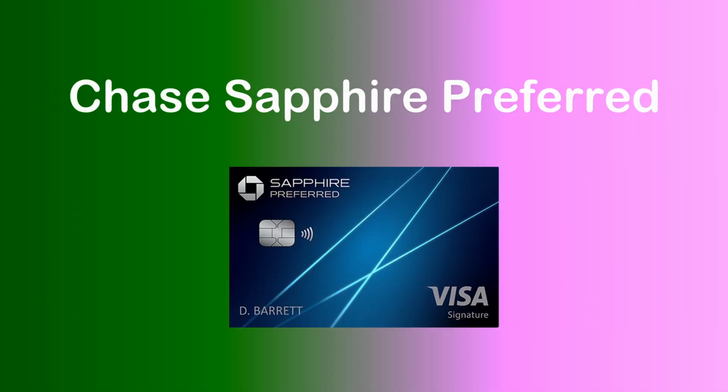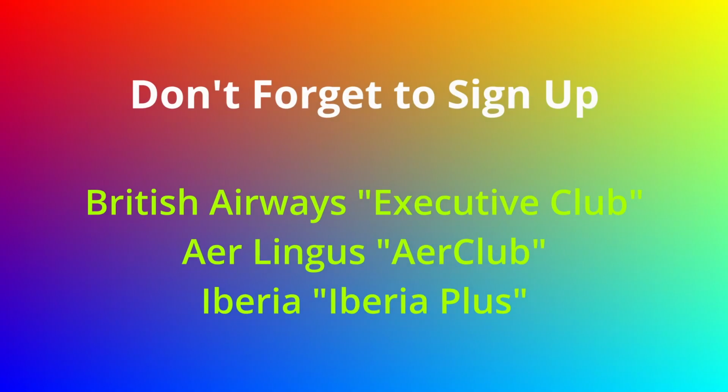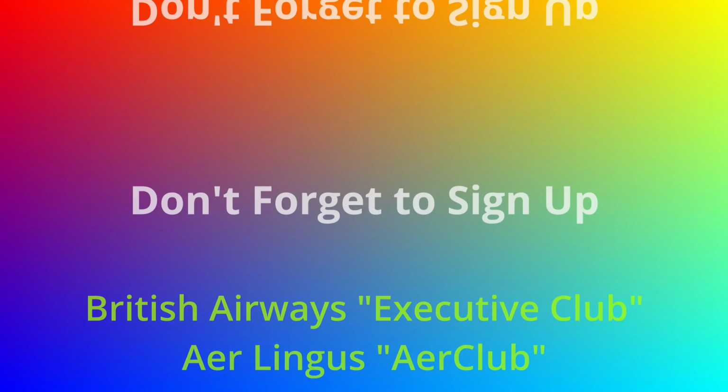Now, if you don't fly to Europe at all, I wouldn't even think about getting this card. There are so many better and more flexible options, like the Chase Sapphire Preferred, which is actually a transfer partner of all three airlines mentioned. If you do end up getting this card, I highly suggest joining Aer Lingus' loyalty program, Aer Club, and Iberia's loyalty program, Iberia Plus, because as I mentioned earlier, you can transfer your Avios earned on your British Airways Visa Signature card over to Aer Lingus and Iberia for more options.